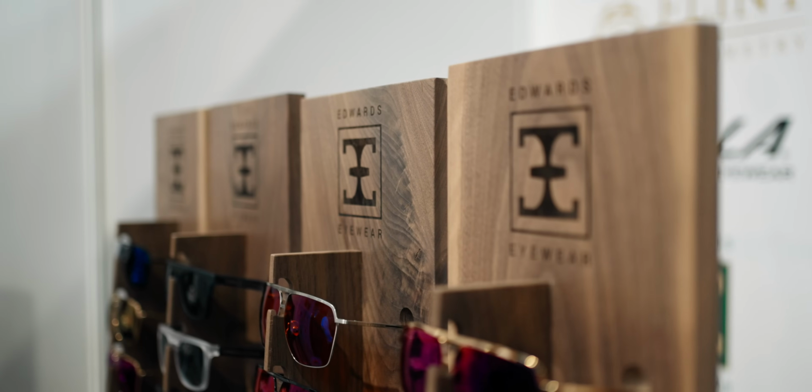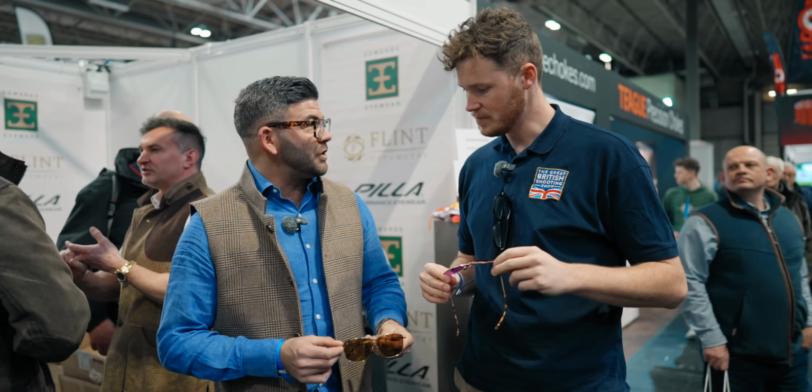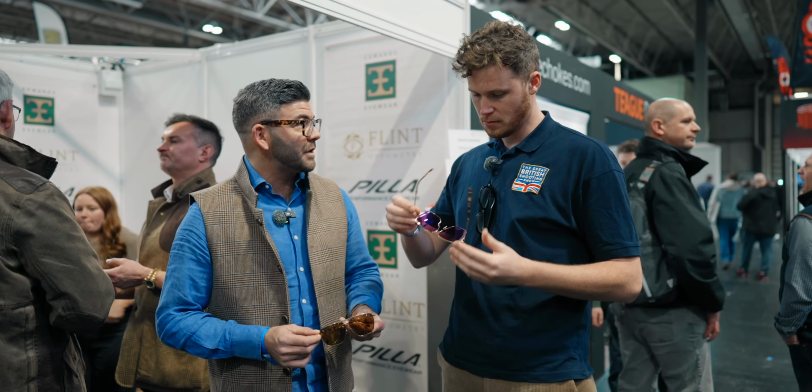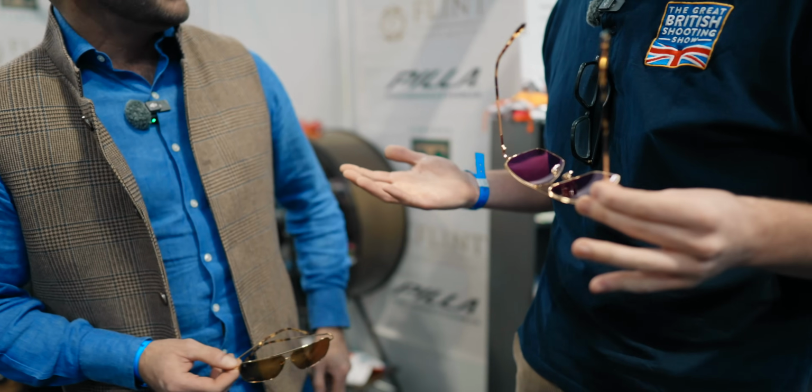Ed, what's new from Edwards Eyewear? Well, we've got the Hiroki 2s, which you're very familiar with. That is the amethyst lens filtration, which I think you pretty much live in. That's my favourite. I just feel very comfortable in it.